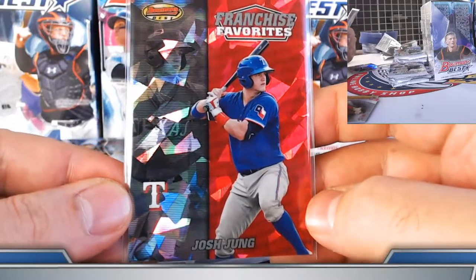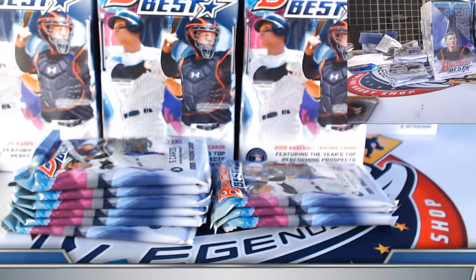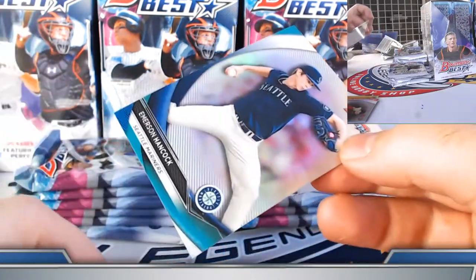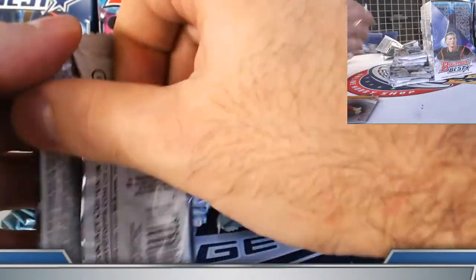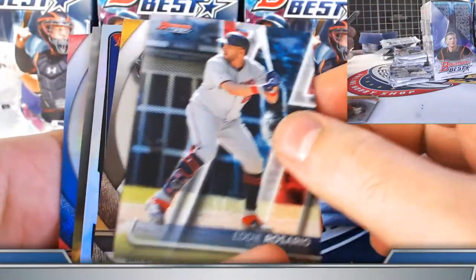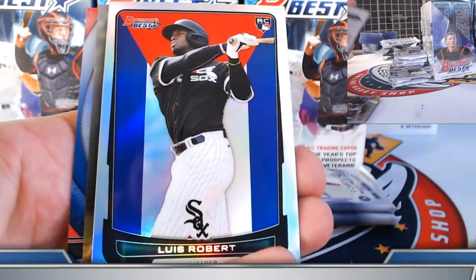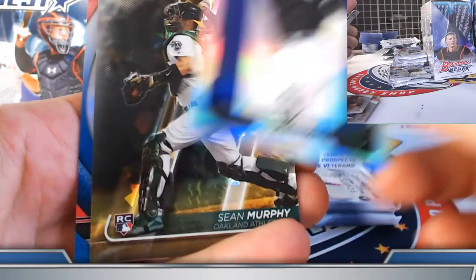Willow Raptor on the young spot there, picking up some hits here. And prospect refractor, Emerson Hancock. Flag variation coming up. All right, nice hit for the Luis Robert spot to start the case.